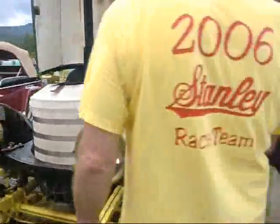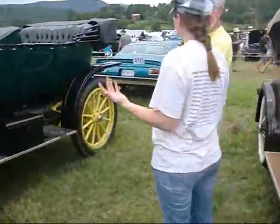Let's try to read this shirt again. Yeah, I'm ready. I was reading your shirt and my camera died. Let's try it again. Keep on.